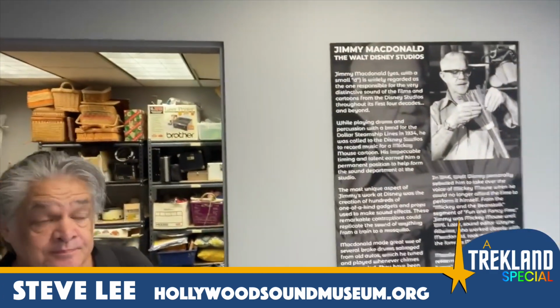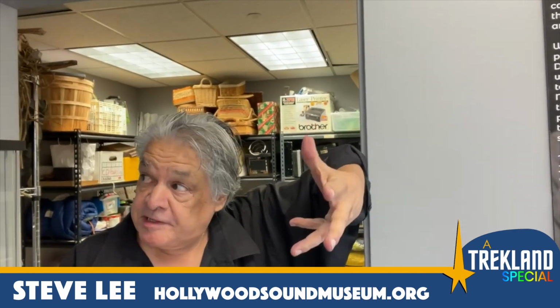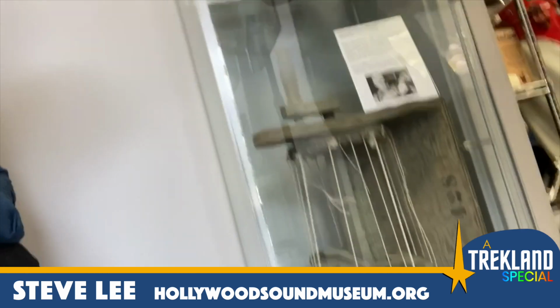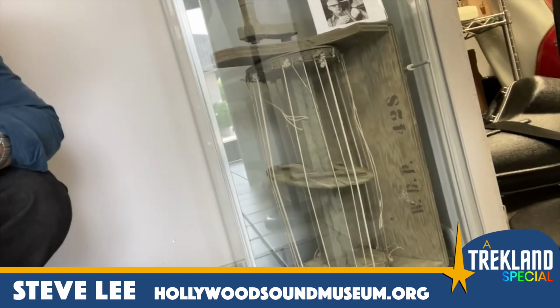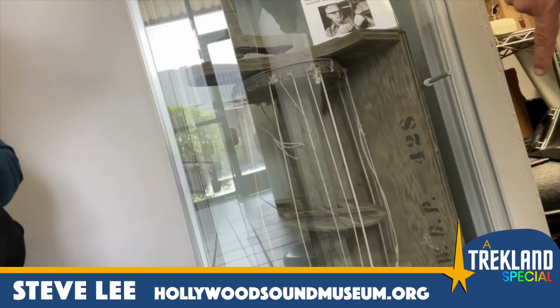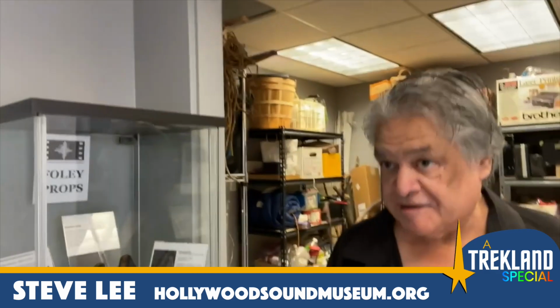Like I said, you're in temporary quarters, but you've got some great exhibits. Like here's a panel for Jimmy McDonald. He was the head of the sound department at Disney for many, many years. Brilliant guy. He would make props that would make the sound. That was his style of work. In fact, we have one of his props right now. It's a squeaker. It's in bad shape, but you can see the Walt Disney Productions label. This is a squeaker that they would use to make all kinds of different squeaks.